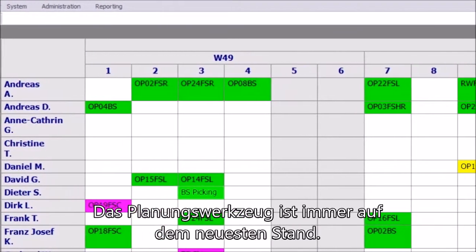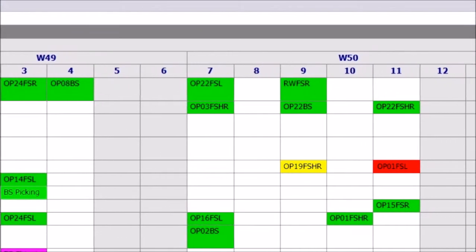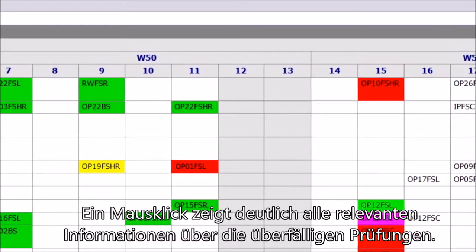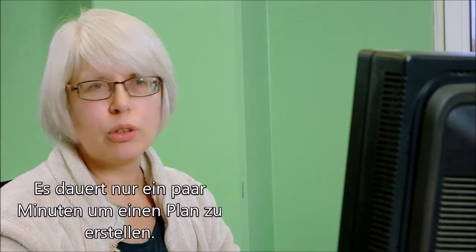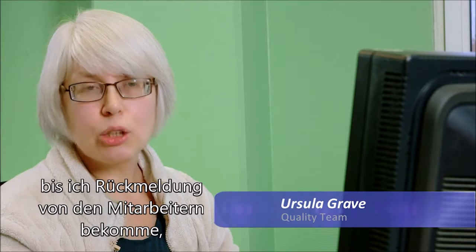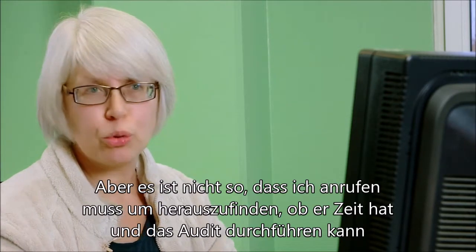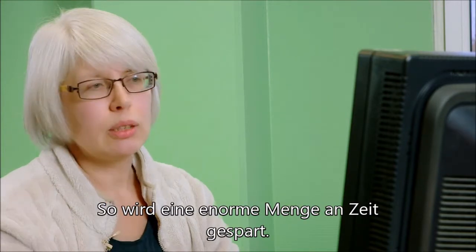The planning tool is always up to date. Color coding provides an optimum overview. Audits marked in red are overdue. A mouse click clearly shows all relevant information relating to the overdue audit. It only takes me a few minutes to draw up a plan. Of course, I have to wait for feedback from the employees in case something has to be rearranged. But it's not as though I have to ring the person to find out whether he has time and whether he can conduct the audit. So it does save a tremendous amount of time.